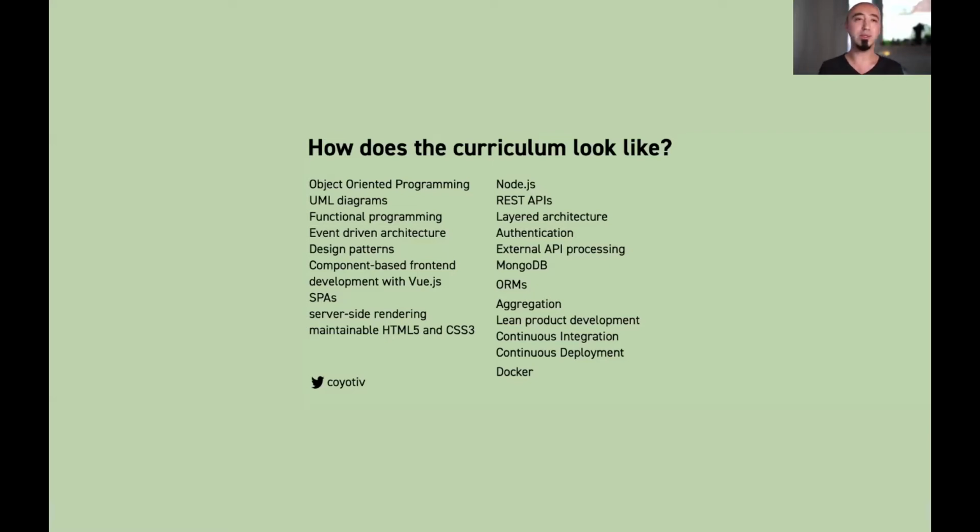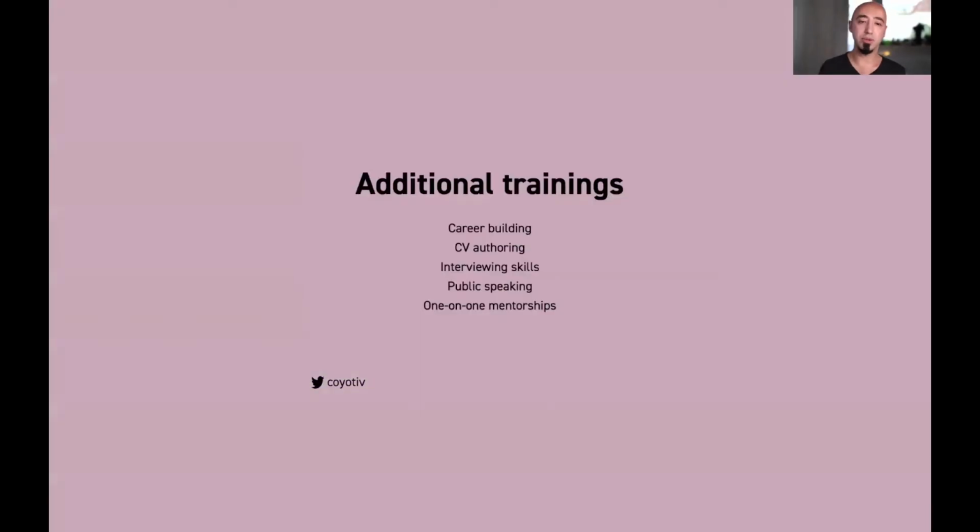Our goal is to make you ready for the industry in 9 weeks of time. And obviously, this is a school of software engineering that prepares you for real world scenarios. So these are not the only topics that we're going to discuss. What we do is we also have mentorship sessions, one-on-one mentorship and group mentorship sessions, and additional trainings that include sessions for career building, CV authoring, interviewing skills, mock interviews, public speaking, and more.